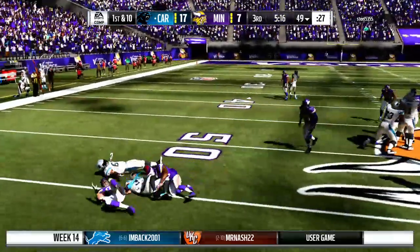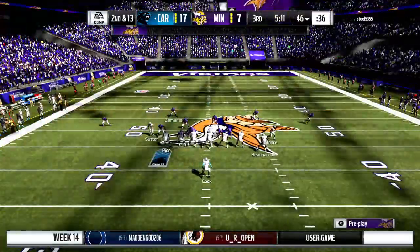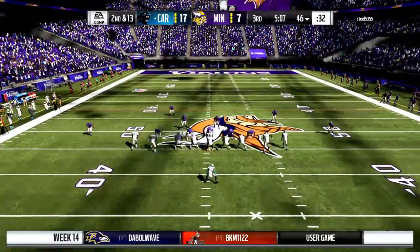Boom, landed. A toss to Cook. And this one goes nowhere. Losing yardage on the play back at the 46. A loss of a full 3 yards, and now it's 2nd down.